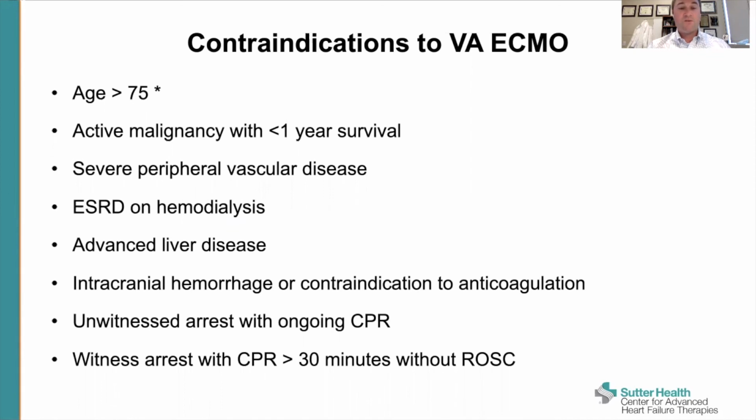If you had an unwitnessed arrest and you have ongoing CPR, again, you don't know how long someone was down, you haven't had ROSC, probably not a good idea. Again, outcomes are very poor. Even if you had a witnessed arrest, but you have been giving CPR for more than 30 minutes and you haven't had ROSC, that's, again, associated with a significantly poor outcome.